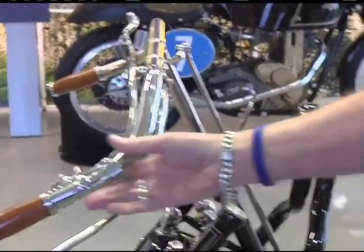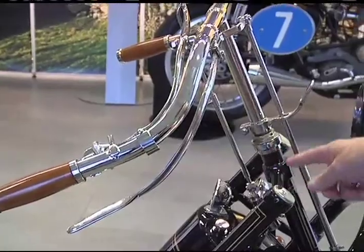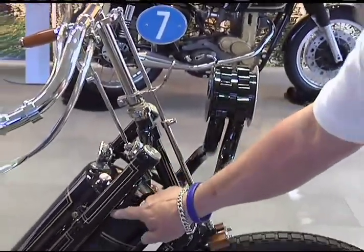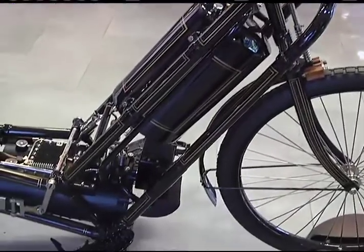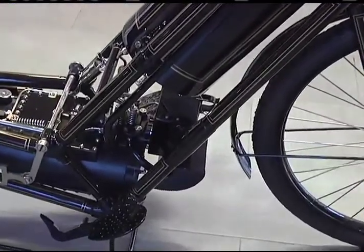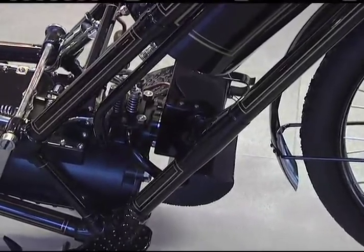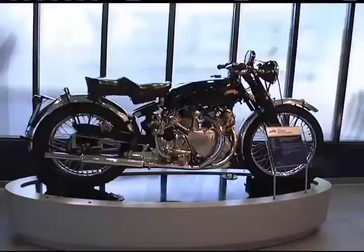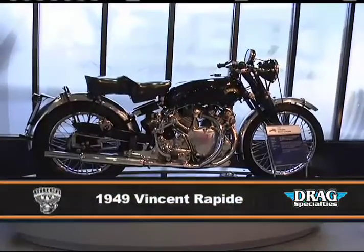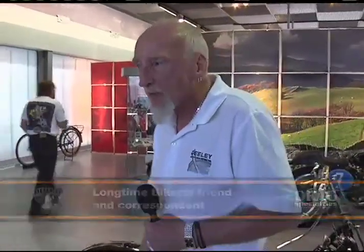See, now this is your throttle up here, which in turn makes this your intake manifold, and down at the bottom is the exhaust manifold. And the bike is called a Hildebrand Wolfmuller from 1894. This is more of the feature area here, because we have a Vincent, a 1949 Vincent Rapide.